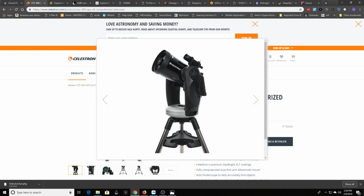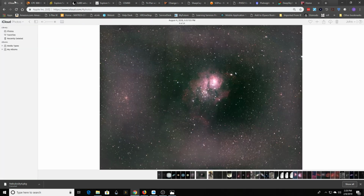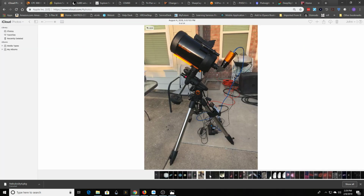So in order to really track the sky, you need a different kind of mount. And that's when I moved to an equatorial mount. This is still a Celestron. This is essentially the exact same setup I had, just changing the mount component of it.